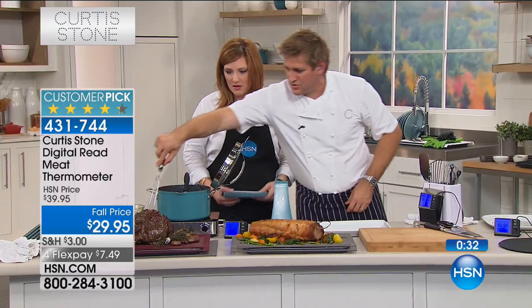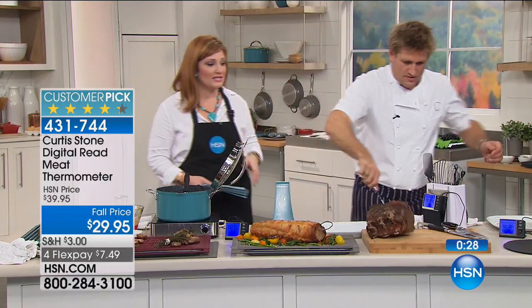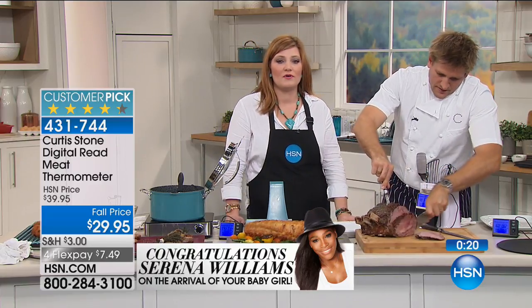So give us a look at that short rib. All right, so you start carving that. And we're going to go out to the phones because Louise has been standing by. And we have the carving knives also available. Maybe we can find those numbers on the move and be able to show those. But we're going to go out to California.